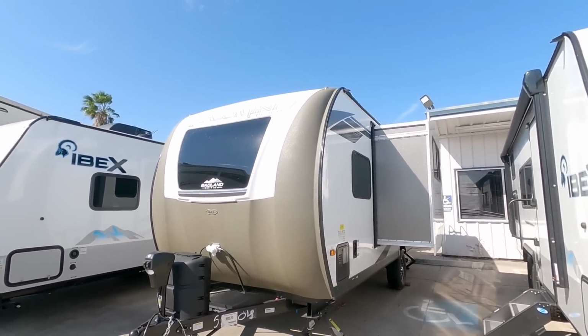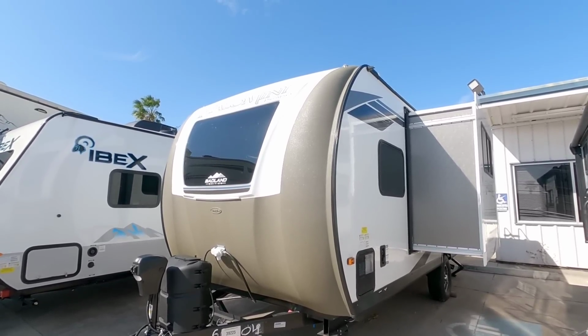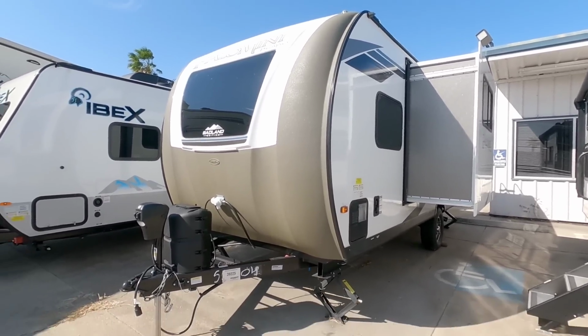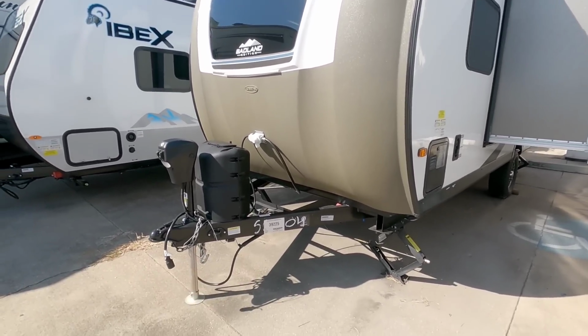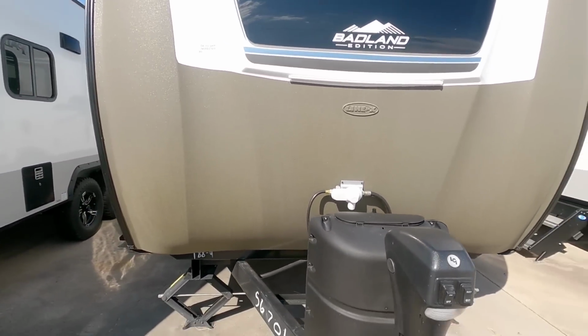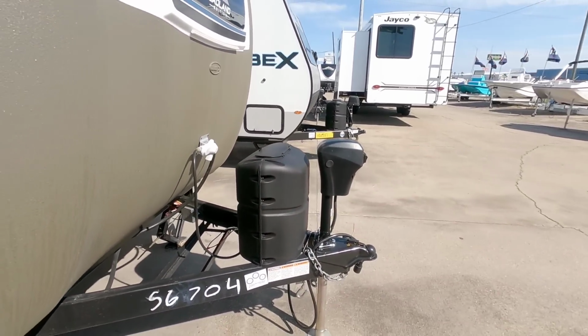This is very, very lightweight and compact for even some of your larger SUVs. So as long as you have 7,000 pounds worth of towing capacity, you can probably manage this, but definitely get a weight distribution hitch, sway control, so you can manage it in case you get into some heavy crosswinds. Anyways, let's kind of walk around. Again, this is the Badland Edition, so they've done some interesting things to it. Has a single propane can up front, electric tongue jack as well.